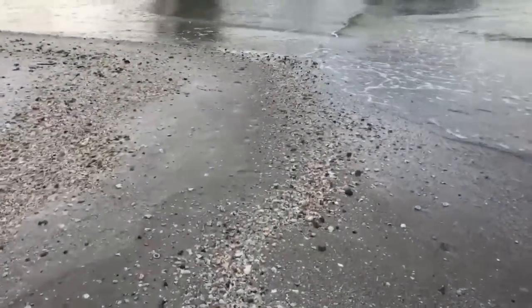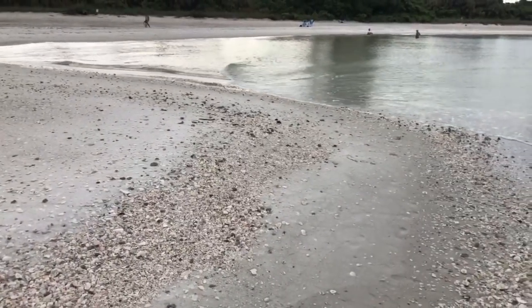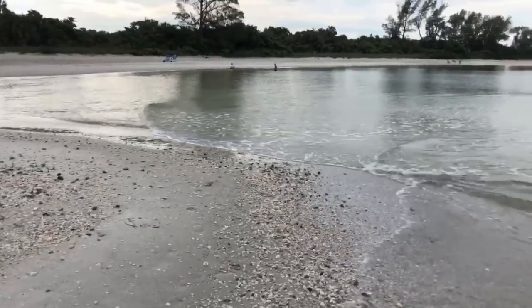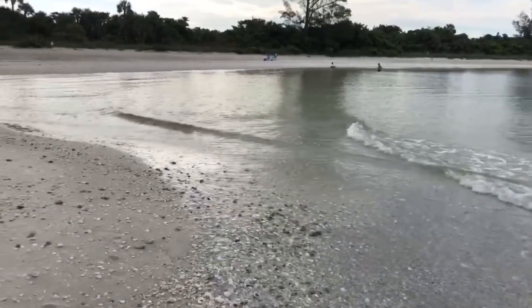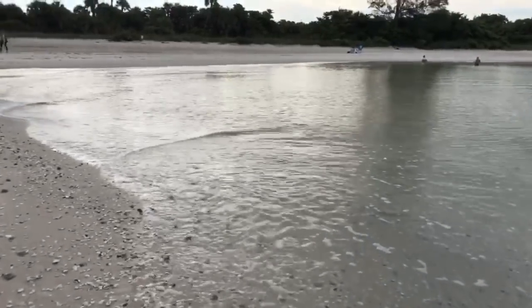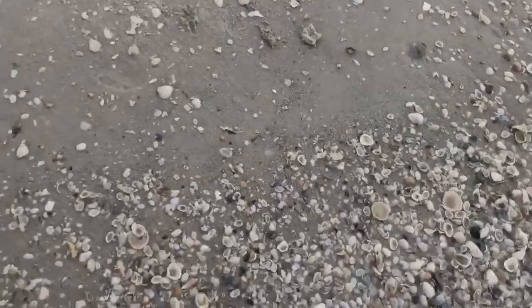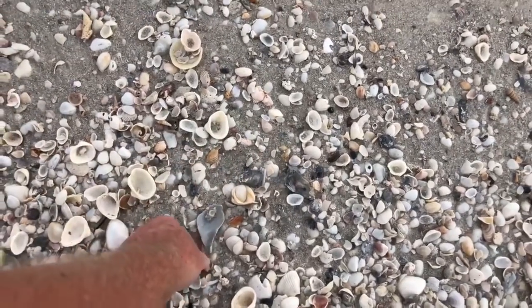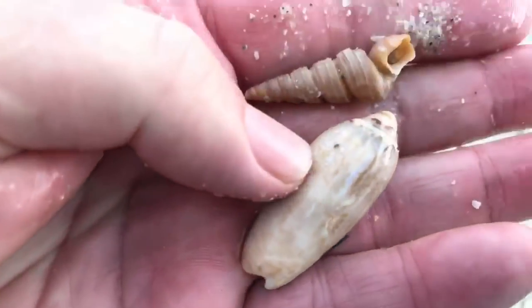Tide is definitely starting to come back in now. Just turning. Lots of little olive shells right in this little area. Lots of olives. Worm shells and olive shells. There's a little worm tip and a nice little olive shell. Nice little colors on the olive shell.